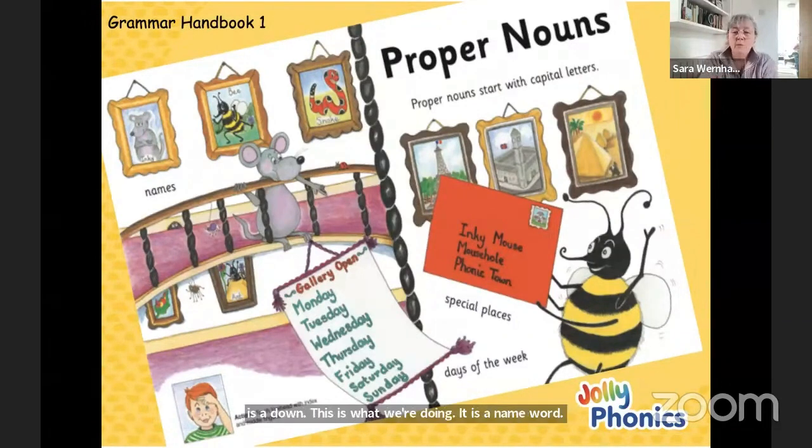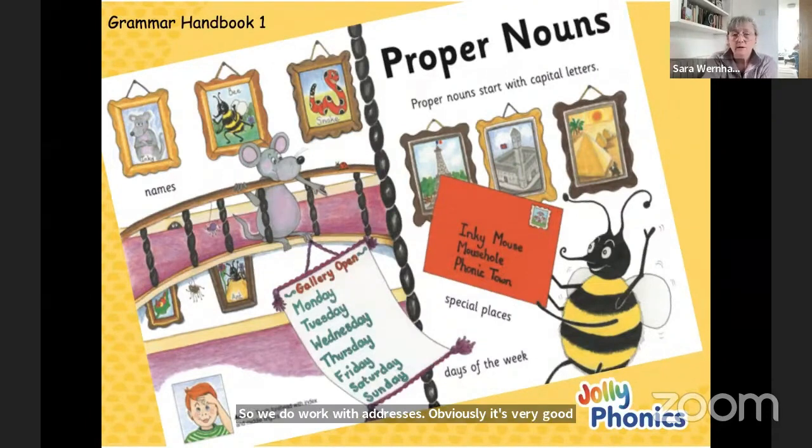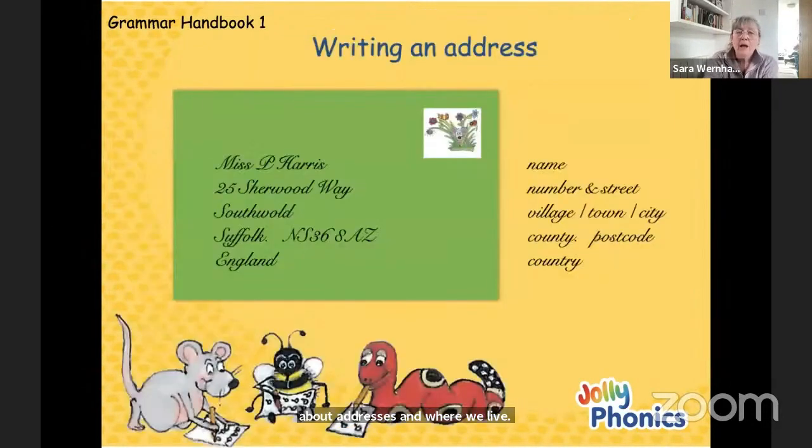So we do work with addresses. Obviously, it's very good for a child to know their address. And I know lots of email addresses are used these days rather than house addresses, but you do still need to know where you live. So we talk about addresses and where we live, the county, the country. Addresses differ in different parts of the world, which is always an amazing fact to children. They think that because their address is written in a particular way, that's how everybody in the entire world does it, which isn't true. So again, you can broaden out your learning with them.